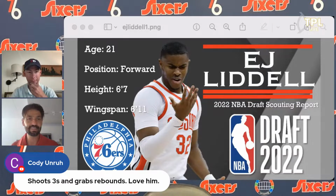So I'm interested to see all the work. You talked about it, Chris, all the work he's done so far with the shooting. I think he realizes that's very critical for his NBA career. So we'll see where it lands. But when we talk about a high ceiling prospect, 21 years old, that ceiling is a little bit lower in my eyes. Yeah, I think if you're looking for a very good role player, this is it. This is a solid match.